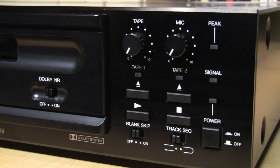There's the sticker confirming that it has Dolby noise reduction, manufactured under license from Dolby Laboratories, and even though it has a microphone input and a peak level indicator, that is not for recording. This is only a playback deck, and this is for use as a PA system so you can make announcements. And it has full logic soft touch controls for ejecting both tapes, play, and stop. You notice something missing? There's no rewind and no fast forward, but it does have blank skip, and you can choose how the auto reverse works.